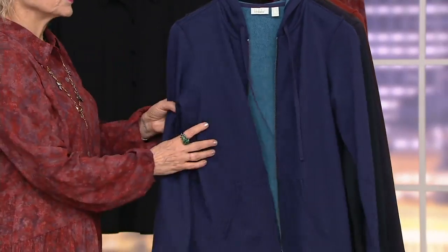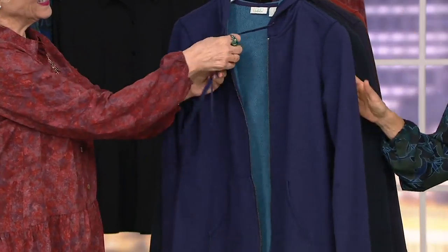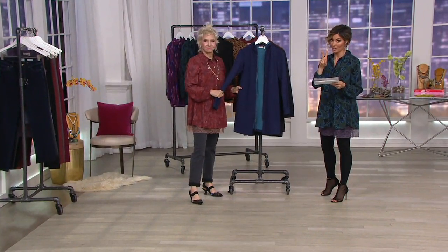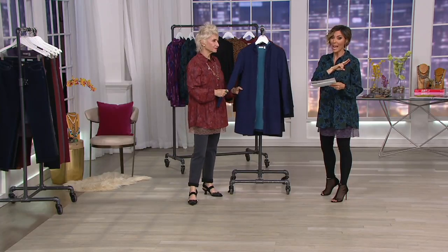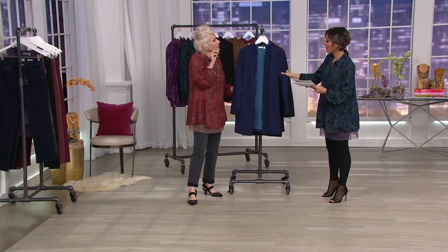I forget which day it was during Fashion Day because it all kind of ran together by the end of it. But this was loved last year. It's Lori's French Terry long hooded jacket. And so we reordered it for you so you could wear it in 2019. Lori brought two new colors that she didn't have last year, and it's on 6 easy payments of $13.58.